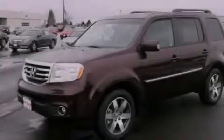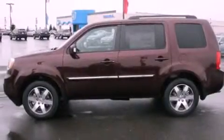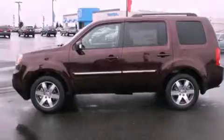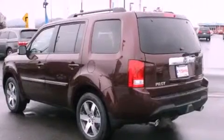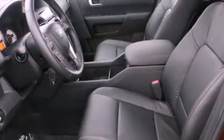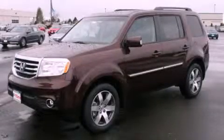The following features are also included: a low tire pressure indicator, front seat with memory settings, cruise control, a rear stereo, leather seats, a security system, roof rails, an anti-lock braking system, air conditioning with automatic climate control, and a trailer towing package. Stop by today and test drive this vehicle for yourself.